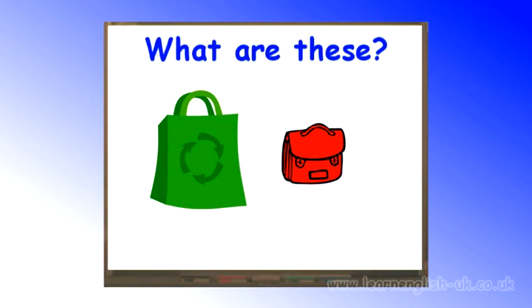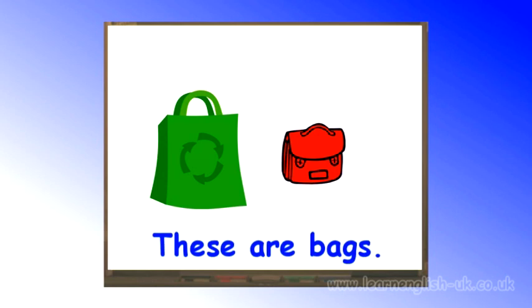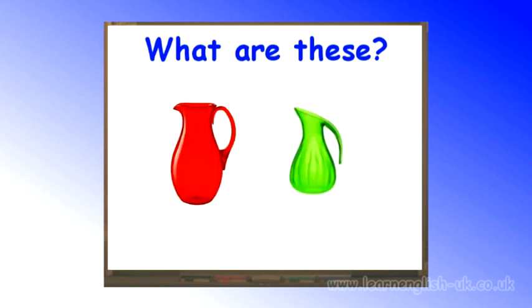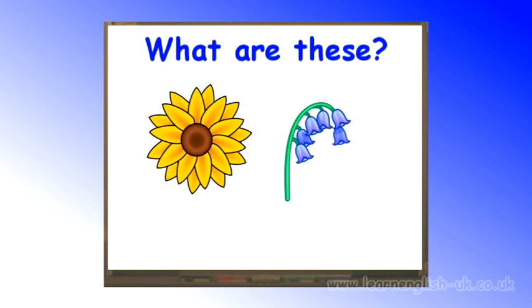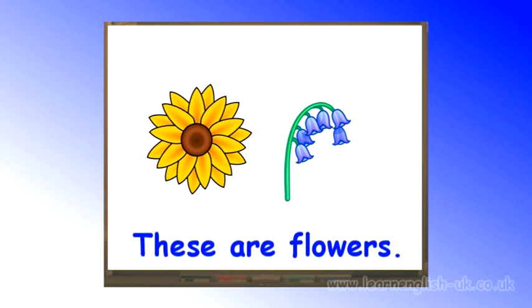Did you ask the questions correctly? Good. Now see if you can join in with Bella and Sam and answer some more questions. Look at these pictures. What are these? These are bags. What are these? These are jugs. What are these? These are flowers.